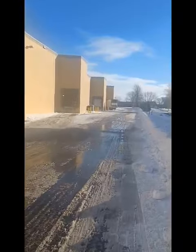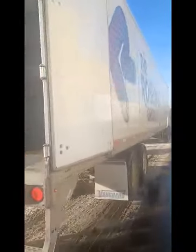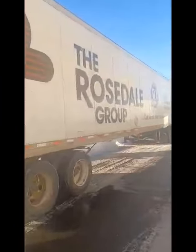I'm in Minneapolis, Minnesota. My trainee's about to back in that dock. These are his tires, so let's see how he does. All right, let's get it. He's gonna have to back into it. It's kind of like a diagonal dock, so let's see how he does it.